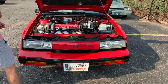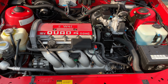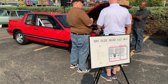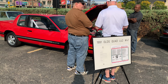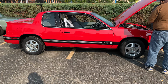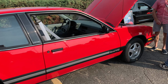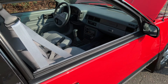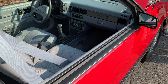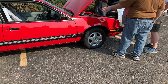In the 1980s, GM challenged its engineers to develop their own dual overhead cam four-cylinder engine like the Japanese and Europeans had. The result? The Quad 4 engine. This one is the W41 variant, which apparently was the most powerful one. And GM, of course, decided to put this modern engine in a vehicle like the Oldsmobile Cutlass Calais, the N-body. And because they had no shame, they even resurrected the 442 name. This one does have a 5-speed manual transmission, so it's got that going for it.